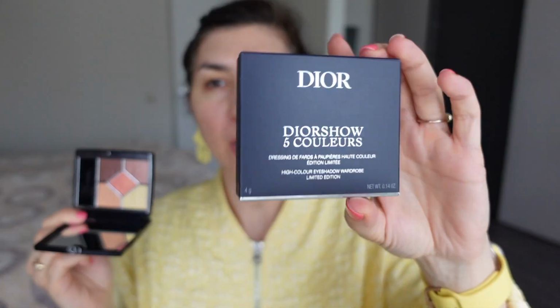Now this is the shade, oops, excuse me, I haven't even opened this, so the plastic and all the little brush applicators and stuff are still in here, so they made a bit of a splash here. But this is the shade Solar Flame, if I'm not mistaken. So this is the Dior 5 Couleur Eyeshadow Queen. Excuse me, it is actually called Coral Flame.